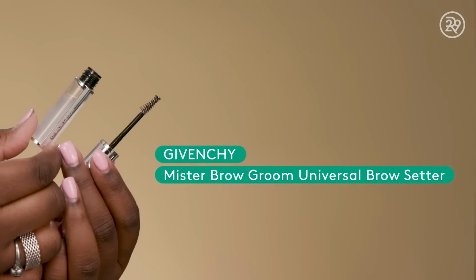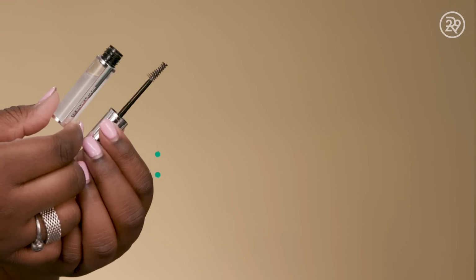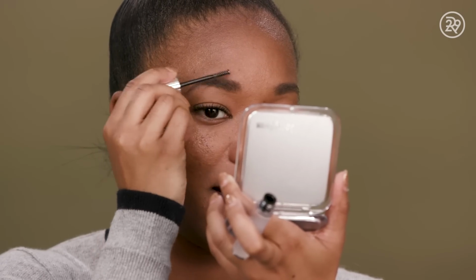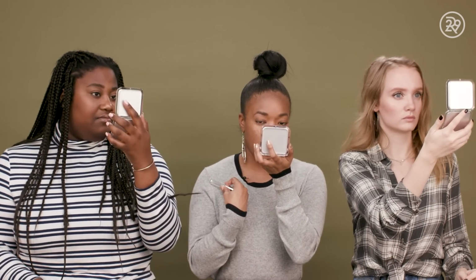So for our final product, we are using the Givenchy Mr. Brow Groom, and it's a universal brow setter in the color transparent. I like this good little brush. Oh, it's angled. It's gonna get in the good places. I feel like it's plumping them up, and they look a little shiny, but not in a way that bothers me. It also made the greasy OFRA pencil look more natural. It looks way better now.